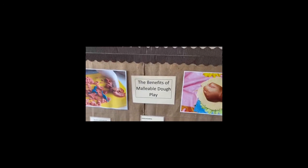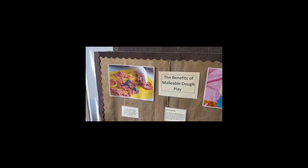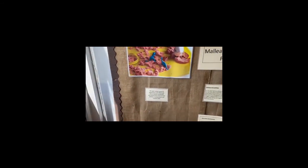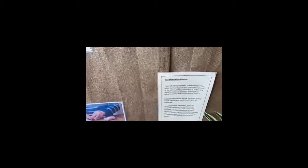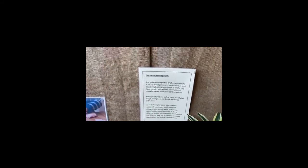lots of different benefits of malleable play and some lovely little images displaying how malleable play can be used. So in particular here we're looking at dough. So this really helps children with the fine motor development, and it's a really open-ended experience for children, dough, because they can add their own resources, you can use lots of loose parts and they can express their own interests in a really unique way and be really creative.